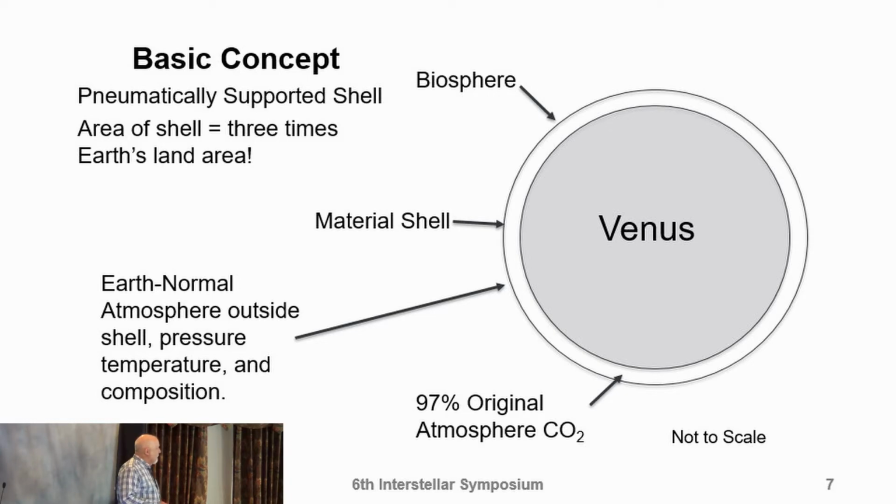But we have Venus here, and then we're going to construct a material shell in the atmosphere, some altitude above the surface. And we're going to try to enclose most of the original atmosphere under the shell. We want an Earth-normal atmosphere on top of the shell, and this is where we would construct our biosphere, once we have the shell and the atmosphere corrected. This sphere has a surface area of about 3 times the land area of Earth. So, it's terraforming. It's working with planetary scale areas.